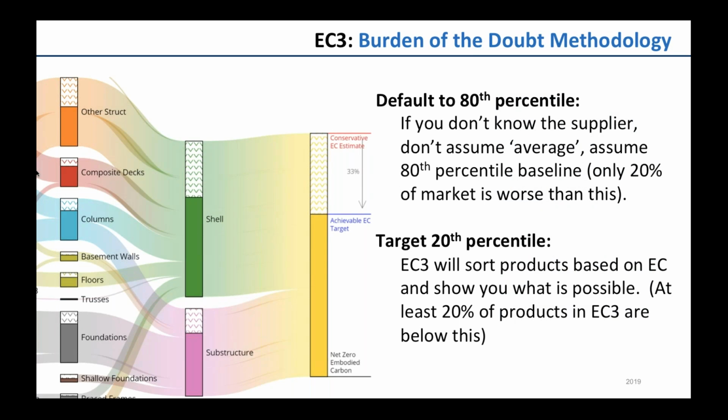A key new concept that we are using, we are terming the benefit of the doubt methodology. The primary aspect of this methodology is that we are not defaulting to average. We're taking a conservative approach and assuming the worst case version of the assumption rather than an average assumption. We have two key things that we're addressing. One is we're setting a high value or limit that we are approximating to estimate the 80th percentile of the market, and an achievable limit, which we say is representing 20% of the market. If you are specifying something at this achievable 20% rate, we expect that at least 20% of the products in the market are available, and therefore can presume that you will still be able to get competitive pricing.